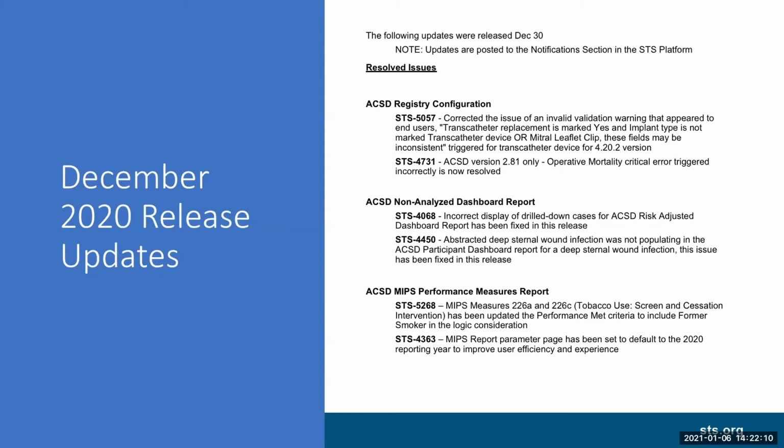And then a couple updates in regard to the MIPS performance measure report. Updates were made to measures 226A and 226C, the tobacco use screen and cessation intervention, to correct an issue where it wasn't placing former smokers in the performance MET category. That logic has been updated, so those will be properly categorized. And then STS 4363, the MIPS report parameter page is now set to default to the 2020 reporting year to help you navigate and run that report a little bit more quickly.